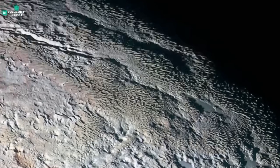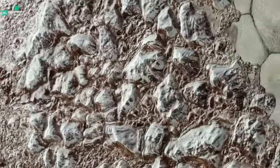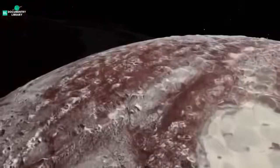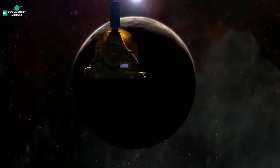Today, we are going to explore the possibilities of hidden life on Pluto. We will examine the conditions on that planet, as well as look at some surprising discoveries by New Horizons, which indicate the possibility of life in Pluto's extreme environment. The question is quite significant. Despite such harsh conditions, could Pluto still be harboring life?